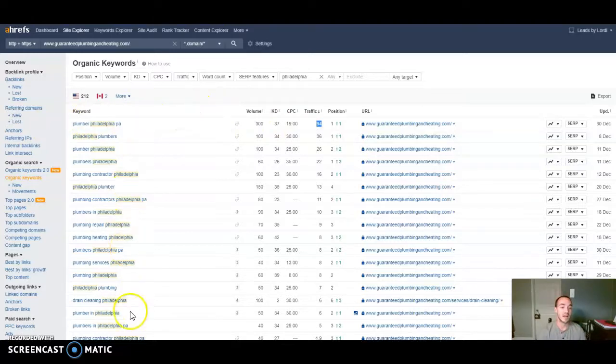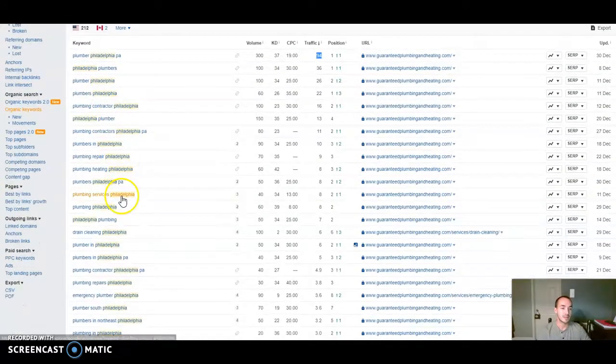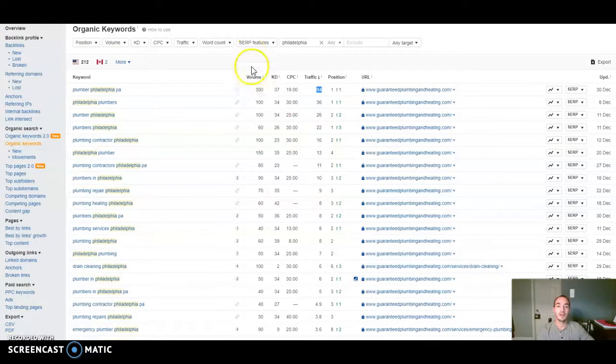And then you can see plenty others here, a couple different variations of the word plumbers, Philadelphia. You can even see some other ones like drain cleaning, Philadelphia. That's a good one, 100 searches a month. Plumbing contractor, Philadelphia, 100 searches. So again, you can see the volume here, the different keywords, the traffic that they're bringing in, and the position they're on in Google. Anything from 1 to 10 is that first page, and that's really what you want to shoot for, because we'll talk about this later. Nobody's searching through the second, third, fourth page.